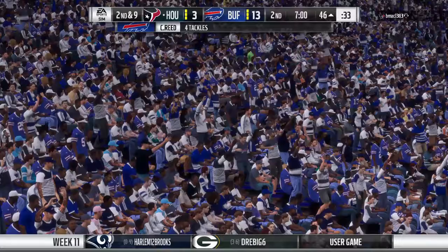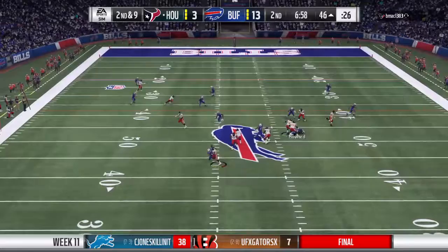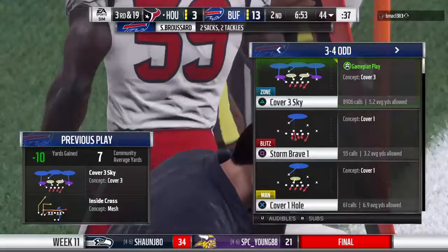Completed pass play. Now let's see if they go back to the air or to the ground. To the air yet again, Watson. Under pressure here, and down he goes. Sacked back at about the 43-yard line.